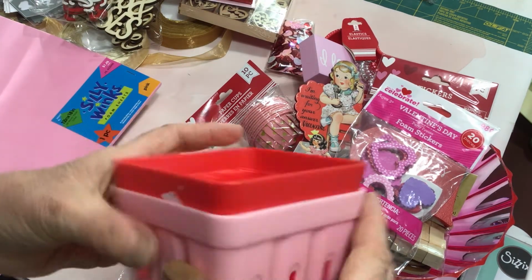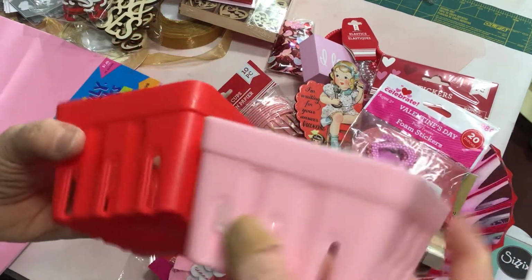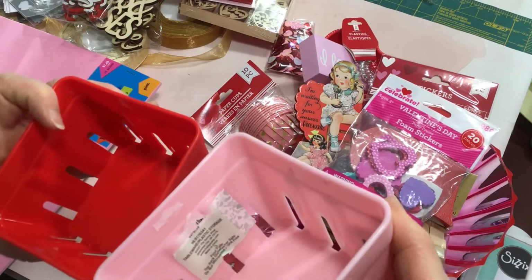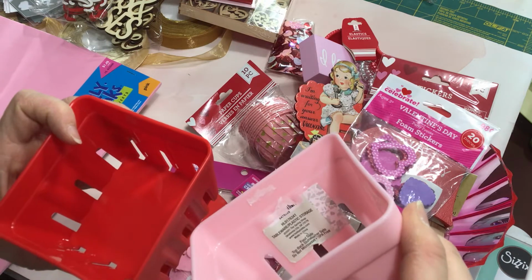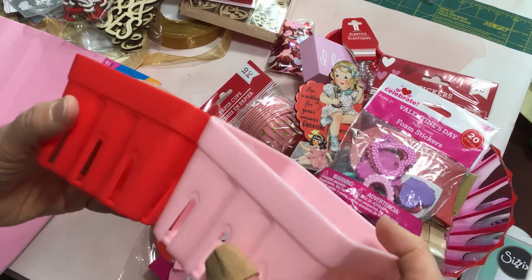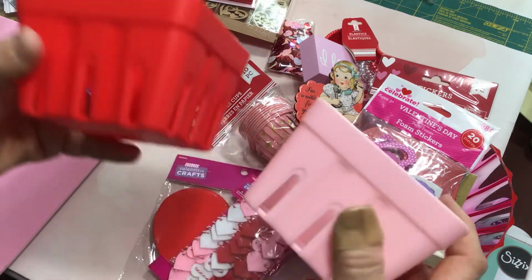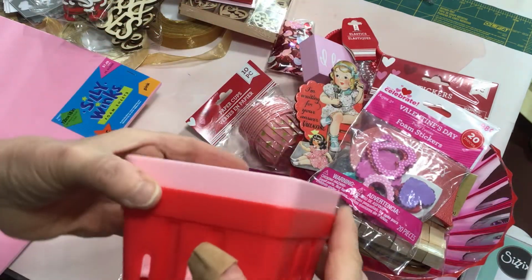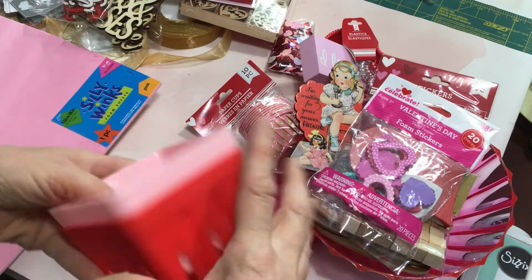These are also from Hobby Lobby. They're plastic berry baskets. They have a nice weight to them. They were, I want to say $2.99 or maybe $3.99. I think they were $2.99, but then 40% off. They come in a set of two, pink and red. I love these. They only had one package on the shelf, so that's what I bought.